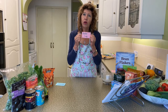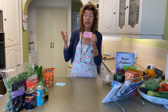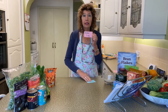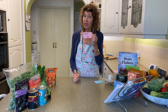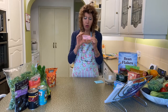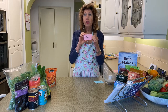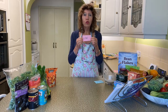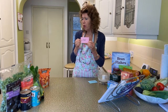Okay? Now, you have to eat 9 milligrams if you're a male, 15 if you're a female, okay? 15 is quite a lot of iron to eat, actually. And when you're looking at eating foods that are low in iron, you need to make sure you either eat a lot of them or you use them to supplement the high iron foods. Okay, so low iron.